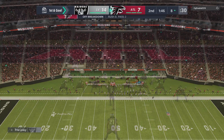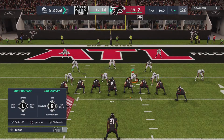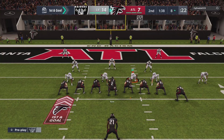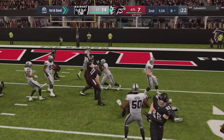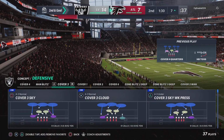So many teams want to throw the ball in this situation nowadays, but I love watching a team that has enough confidence to go ahead and run the football in that situation. That's almost a tendency breaker. On 1st and goal, Gurley. And he will maneuver his way down to about the 7. Only a yard on the pickup there.